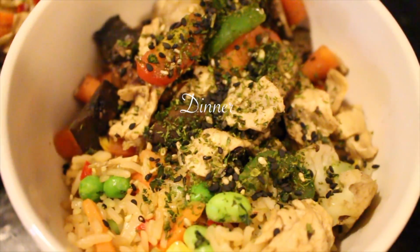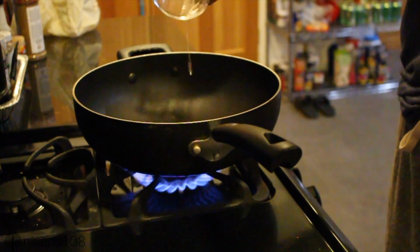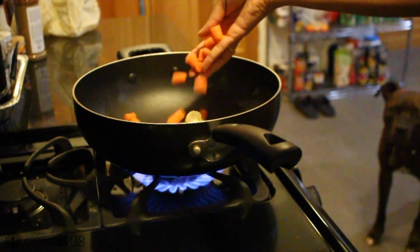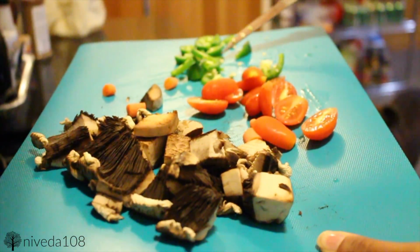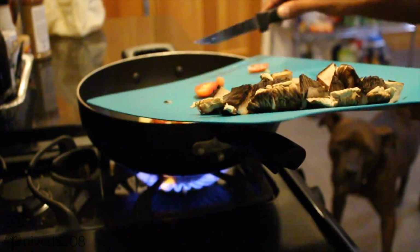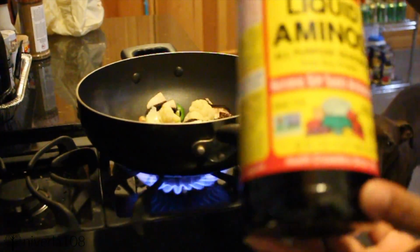Dinner tonight was a really easy veggie stir fry with some fried rice. So I'm just starting off with some water and adding frozen cauliflower, some baby carrots, and just kind of letting that thaw. And then to that I'm adding portobello mushrooms, cherry tomatoes, and some jalapenos that I chopped up, and kind of just cooking it all together in that water.